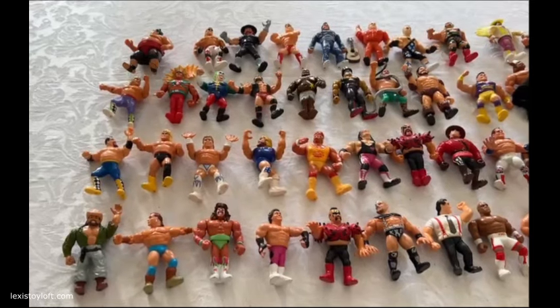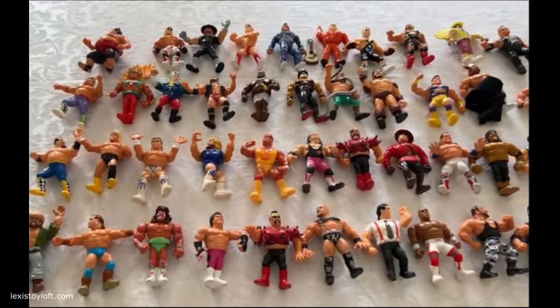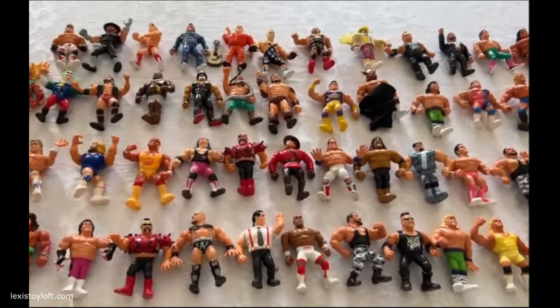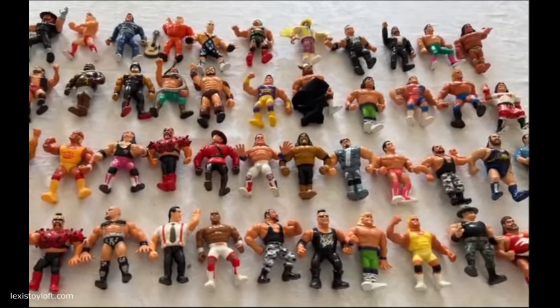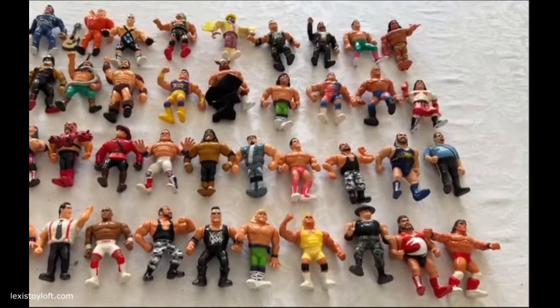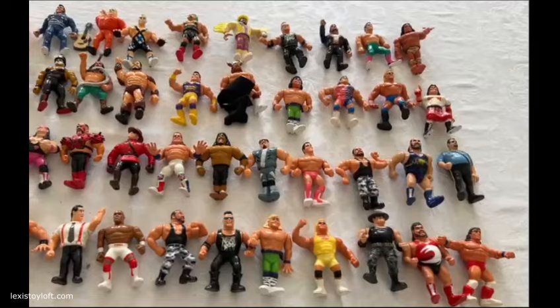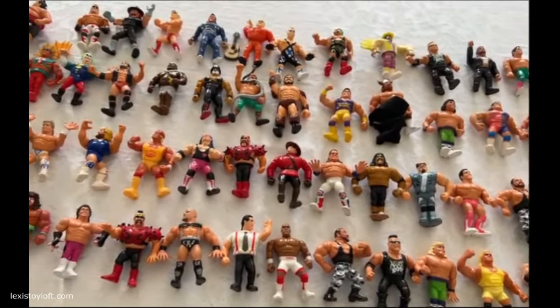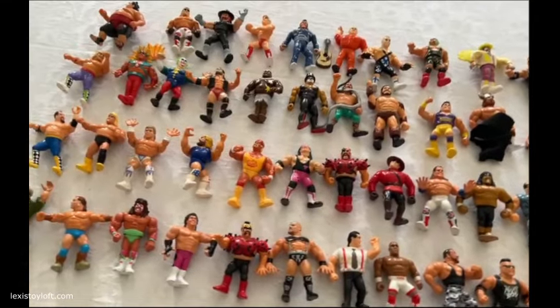So here are all the figures laid out in all of their glory. As you can see, there are a lot of figures. There are 57 in total. Now, when I was doing my calculations, I could only see around 40. So an extra 17 is really good. Some of the mechanisms won't work. It's always the case in a big collection like this. But the condition is fantastic.